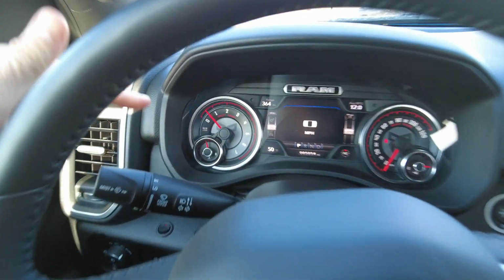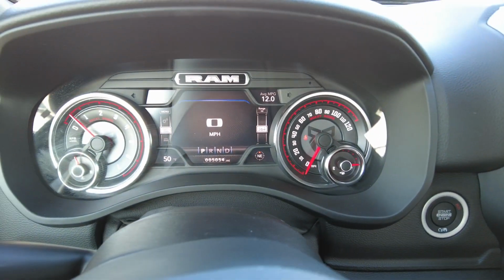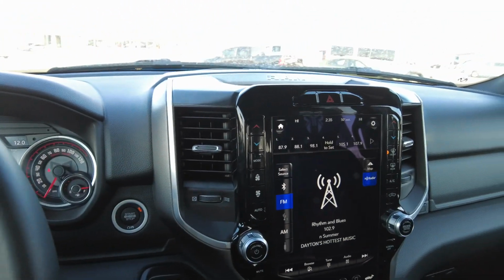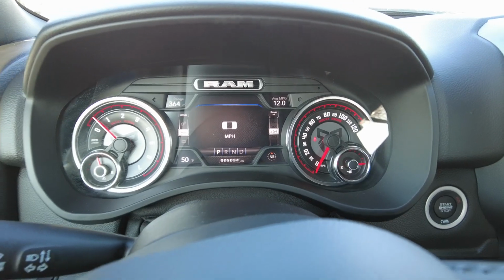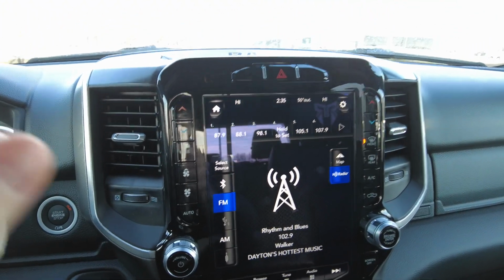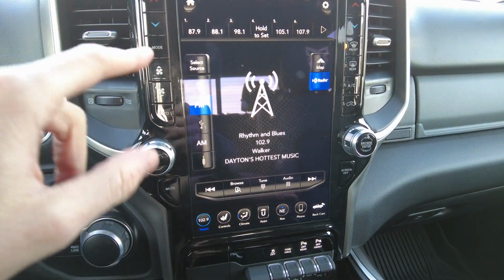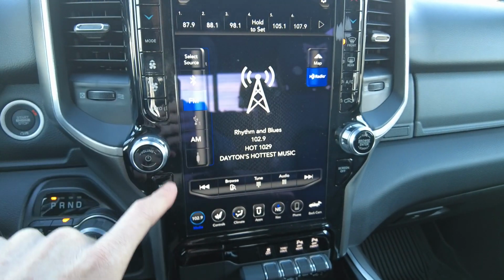Now, if we look a little closer to the cluster, you can see it's a custom cluster by Rocky Ridge. You get your Rocky Ridge badging in there, which is really cool. Over here, the truck does have 5,054 miles, but is a brand new truck. Over here, we do have the 12-inch radio, AM, FM, Sirius XM radio. All of that's right there.